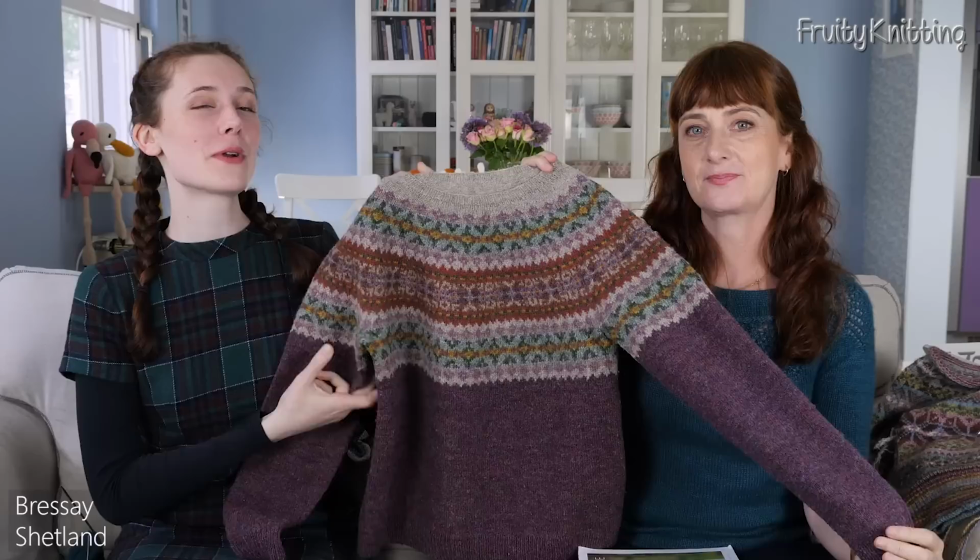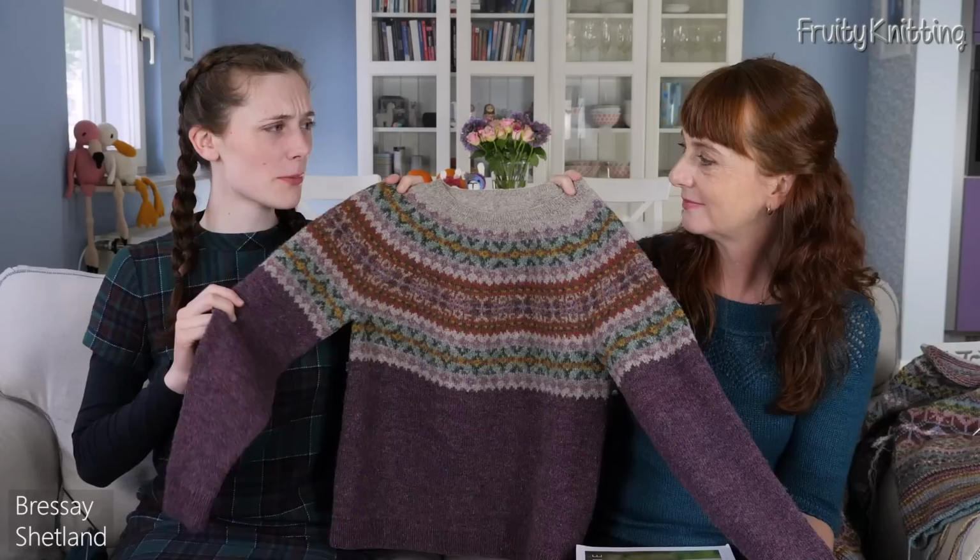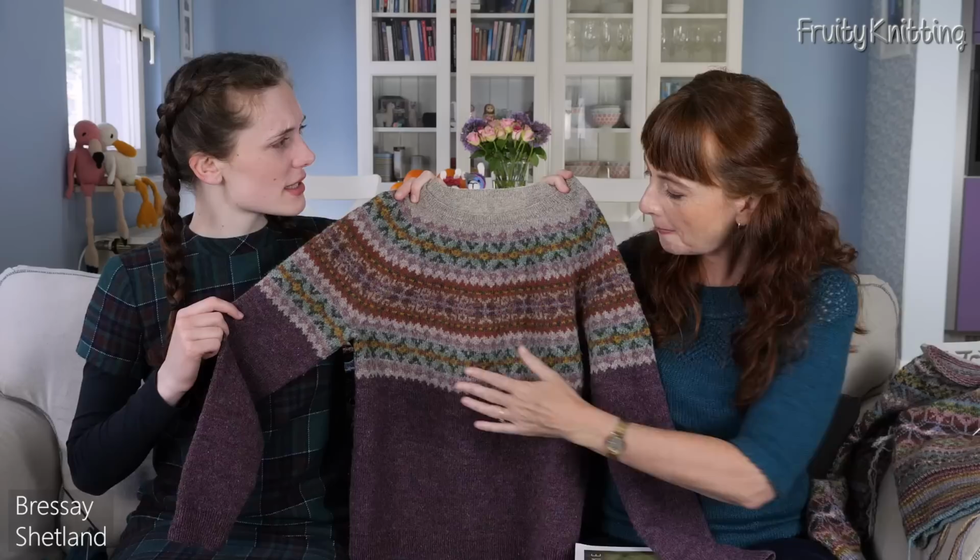Yes, well, this is the Bresser. It's also from Marie Wallin's Shetland collection, and it also uses the Jameson's Shetland Spindrift yarn. And this is my first complicated Fair Isle. It's probably the hardest design I've actually knitted so far. And what's the stitch count? It's 29 stitches to 31 rows, I believe. So it's quite fine, and it took me ages.